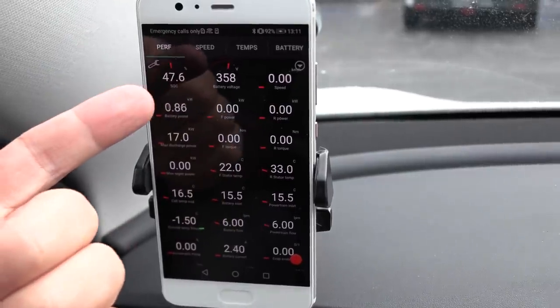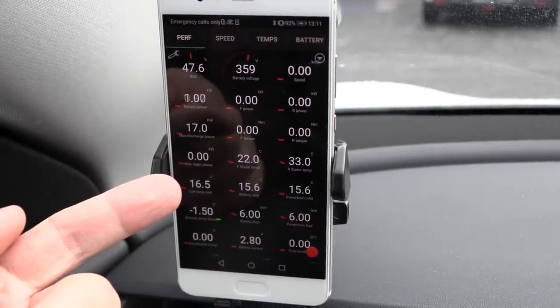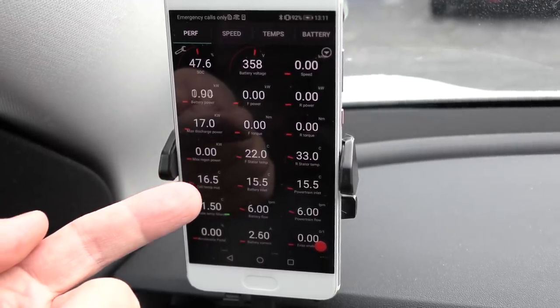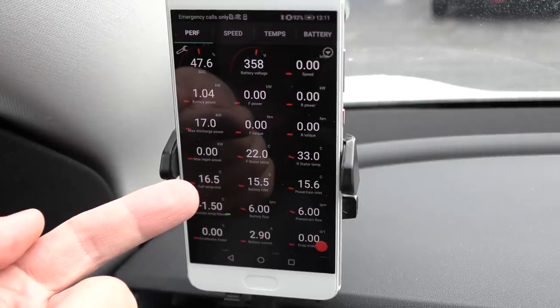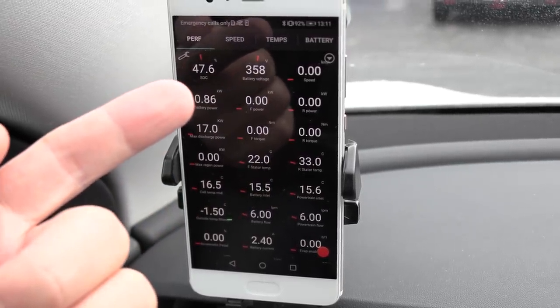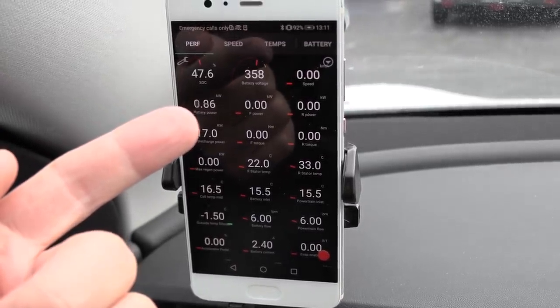So let me explain a bit. This one is called ScanMyTesla. Here we see battery percentage, here we see battery temperature. And in the Model 3 performance that I tested yesterday, the battery was hovering around 15 degrees Celsius. Then the problem started occurring when I had low state of charge. So let me take a look at the clips from yesterday.